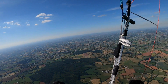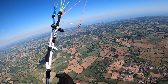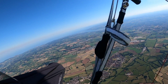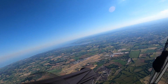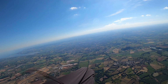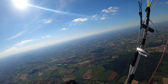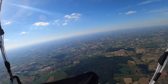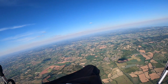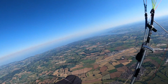Flying Exeter control zone, but I'm at 4,000 feet and I'm in a nice climb now. City of Exeter before me there. About 15 kilometers an hour of wind, northeast.